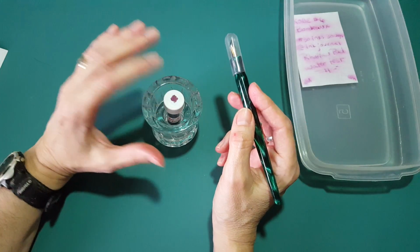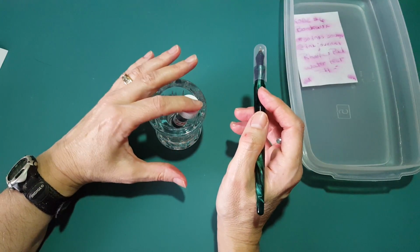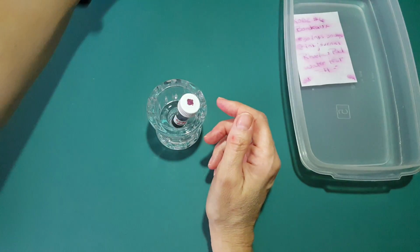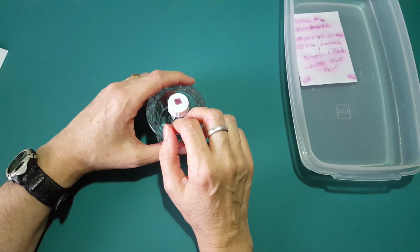So even though I haven't found exactly what I wanted, I wanted something to hold it steadier. I kind of like that because if it does tilt, then that's perfect for this, if there's just a little ink in it. This ink sample is much more than I usually have. I usually have just 2 milliliters in the bottom.